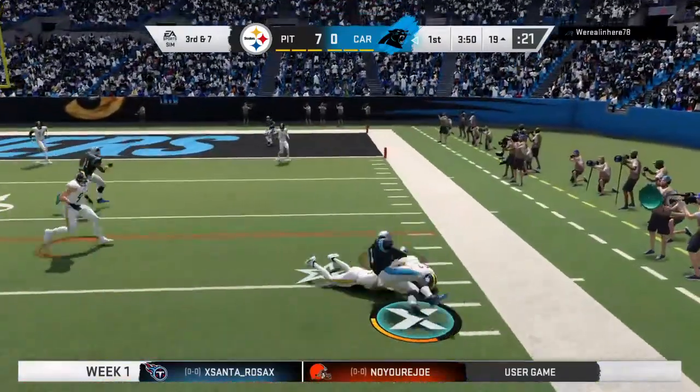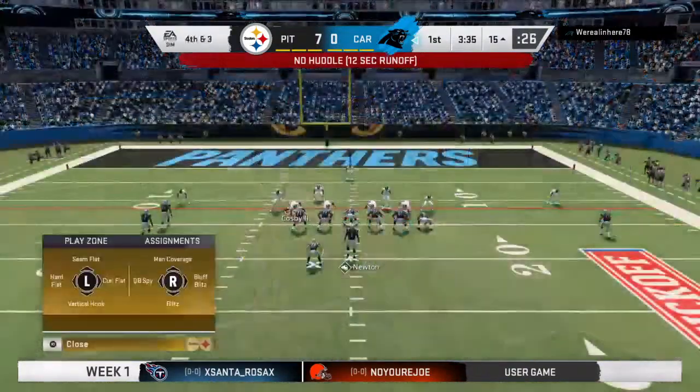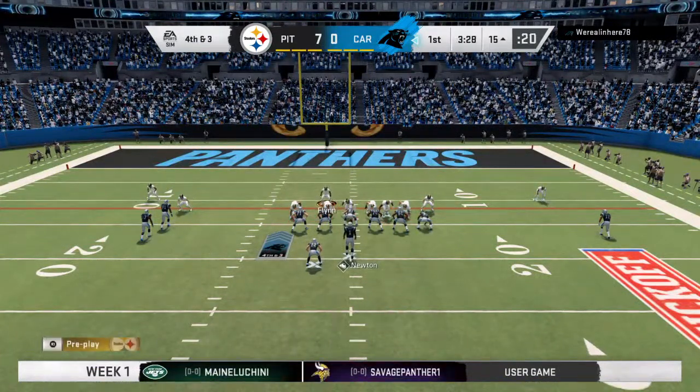Flush to his right. He may try and run for this. And he's going to be taken down short of the first, right around the 15-yard line. 5 yards that time out of the scramble. But now they're looking at a 4th down situation.